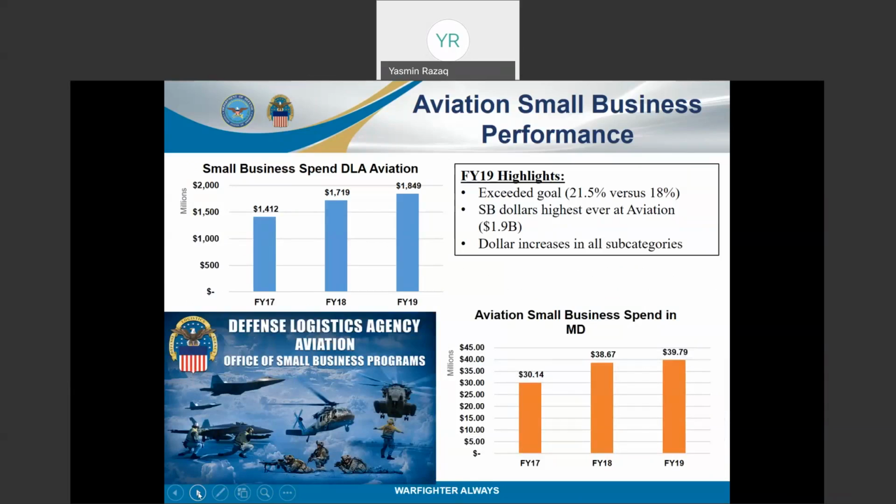So we depend on our suppliers, of course, to provide their contracts and their deliveries on time and provide their quotes timely so we can get the award out and then deliver in accordance with contract requirements so we can support our customer. One of the ways we facilitate this is through best value contracting.